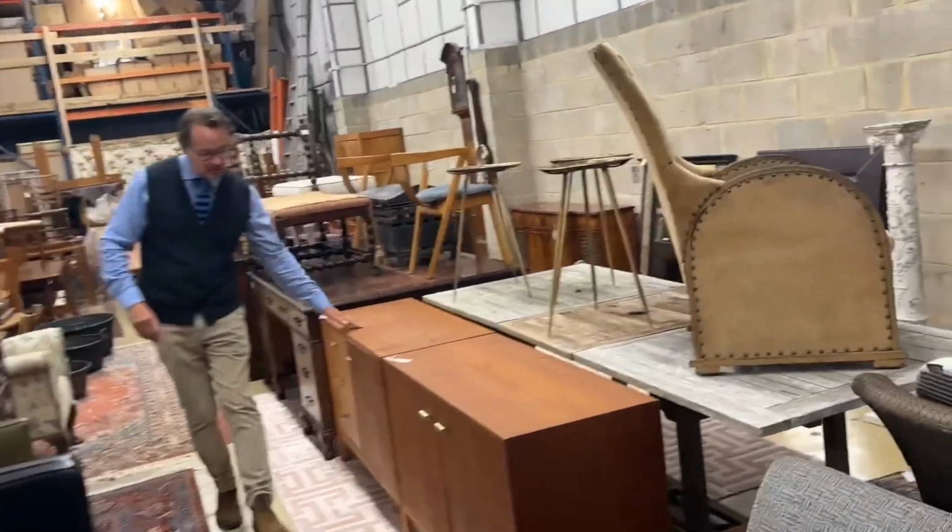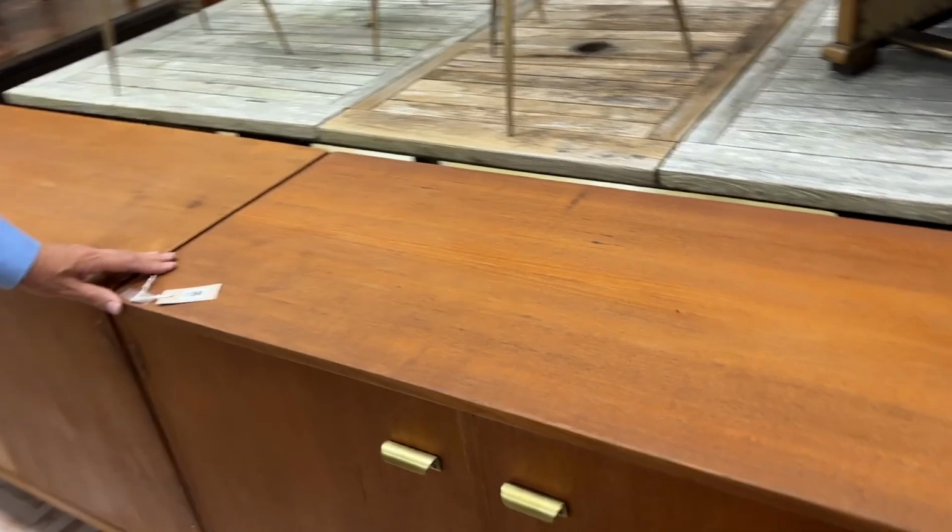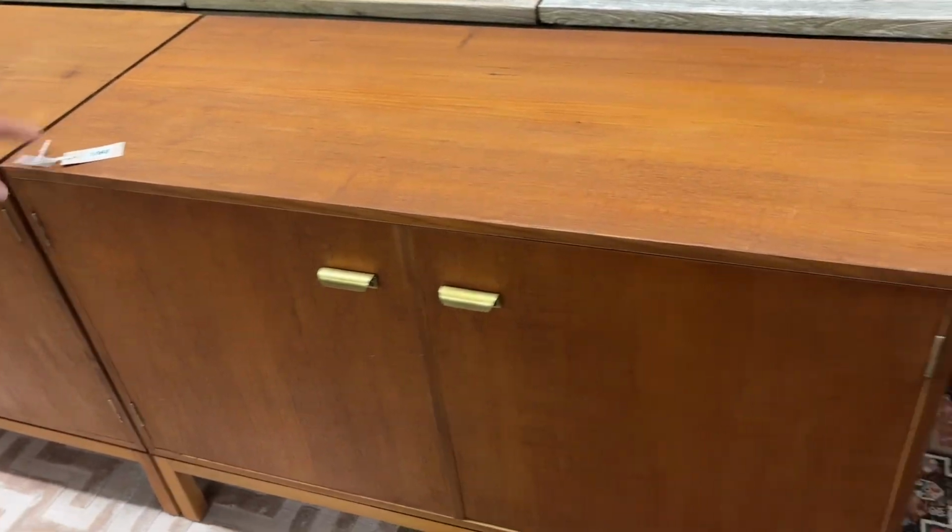Then more mid-century, sitting here, a nice pair of, well, they're a near pair, a companionable pair, matched pair.